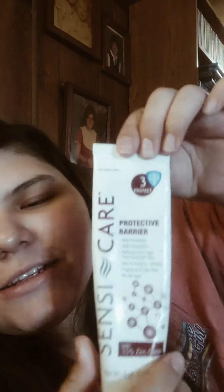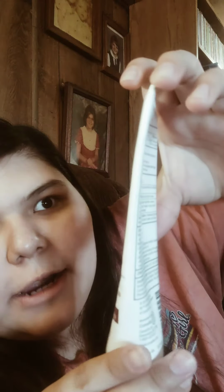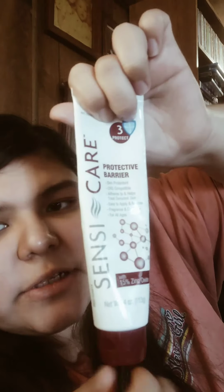But the nursery did give us this. This is a pretty big tube too. It's 4 ounces, and we have yet to finish it all the way. But yeah, this is the tube they gave us. Most of the stuff looked like Sensi-Care brand. Anyways, like all the body wash and all that good stuff. All my products and stuff.